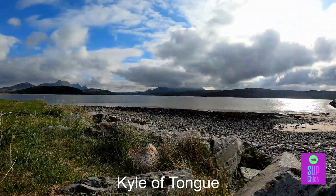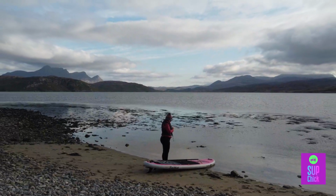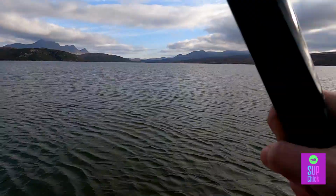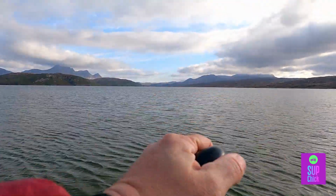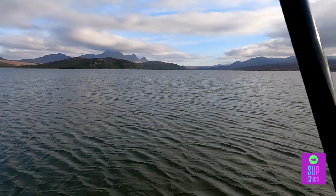Tongue had been on my SUP list for quite some time, and with a stunning mountainous background like this, you can certainly see why. If you paddle here, you'll want to stay to the eastern part of the loch, away from the currents passing under the bridge.